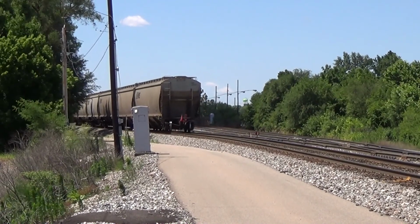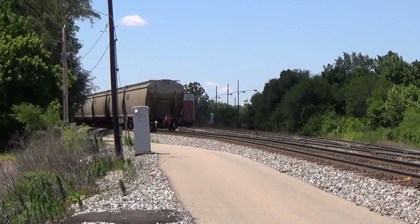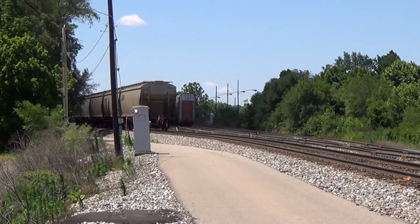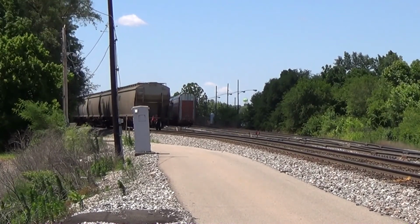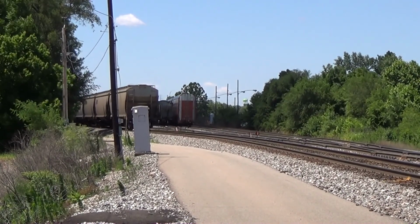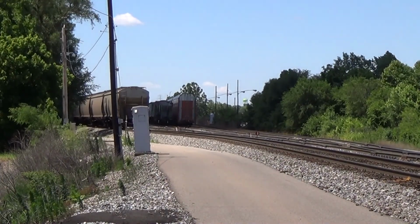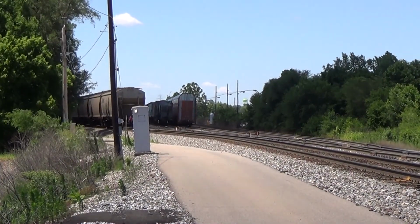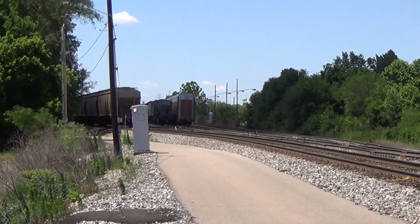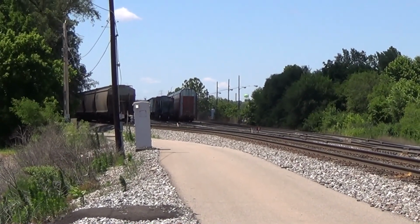This train will close our very brief railfanning outing on this beautiful Sunday morning. As this train is split into parts, we will begin packing up and leaving the site.